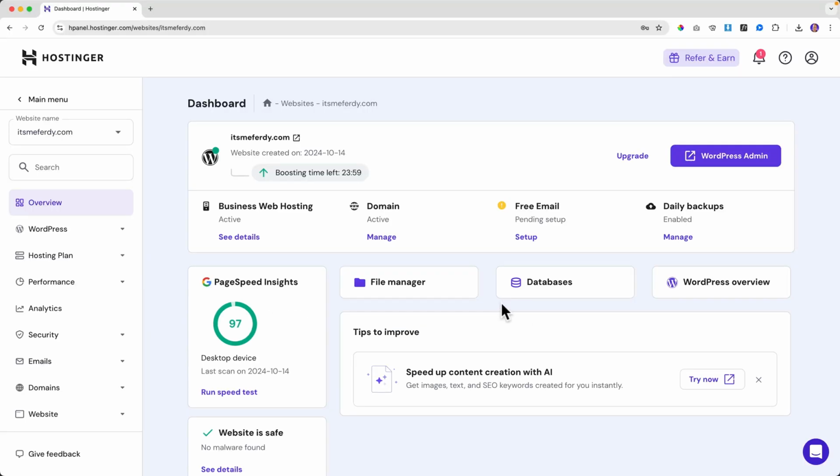Now here we are at our Hostinger dashboard. It says boosting time, almost 24 hours left. So what will happen now? Our website will go live. It can go live any moment. In some cases, in most cases, it's live immediately.